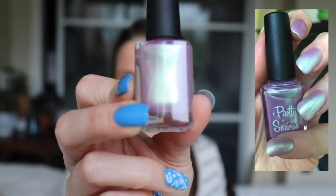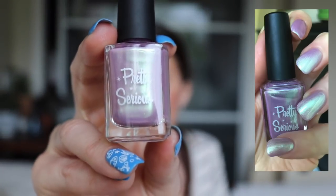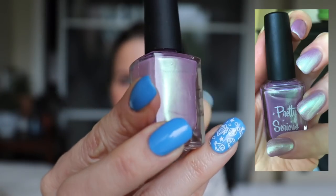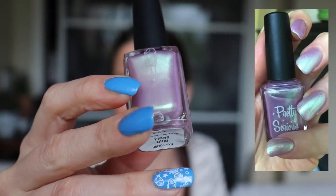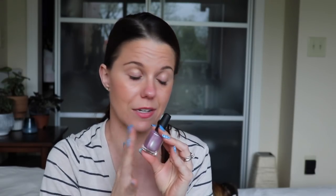It does have this really nice shimmer in there. It has a shimmer, but to me it's more of a silvery shimmer, as you can kind of see here, than the blue shimmer that you see in Leslie, but they are kind of similar when you get them up close. I haven't swatched this one yet, but I'm really excited about that. Thank you so much, Dawn, for sending this, because I'm very excited about trying it.